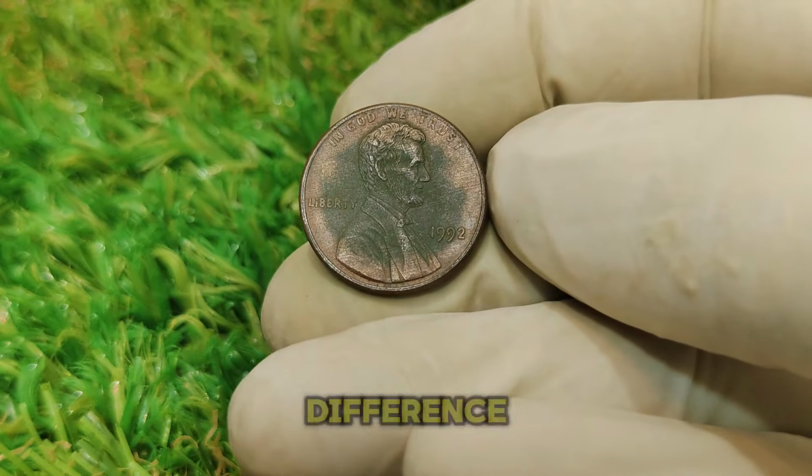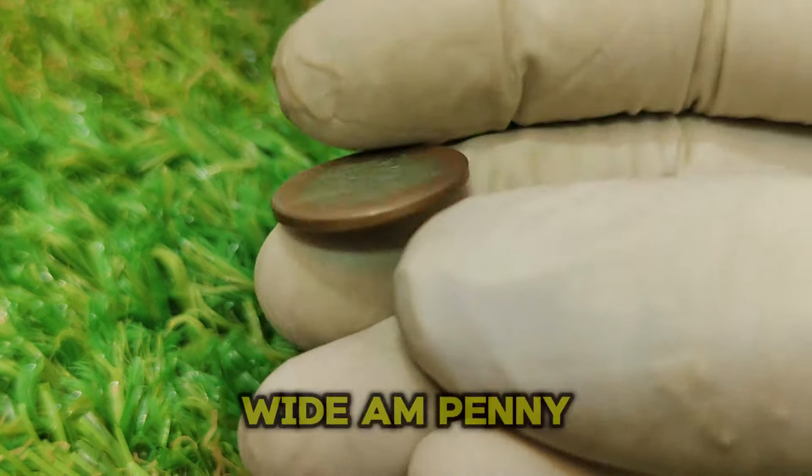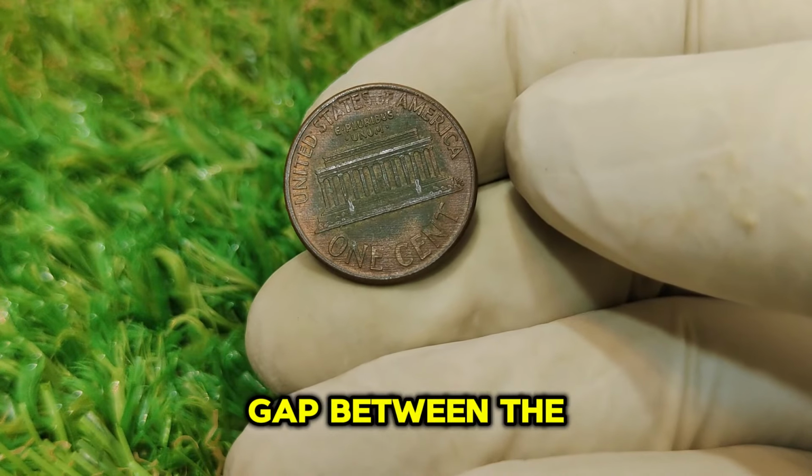Here's a closer look at the difference. On the closed AM penny, the A and M are much closer together, while on the wide AM penny, there's a noticeable gap between the letters.